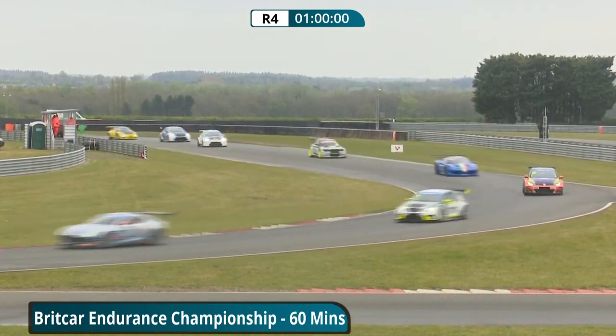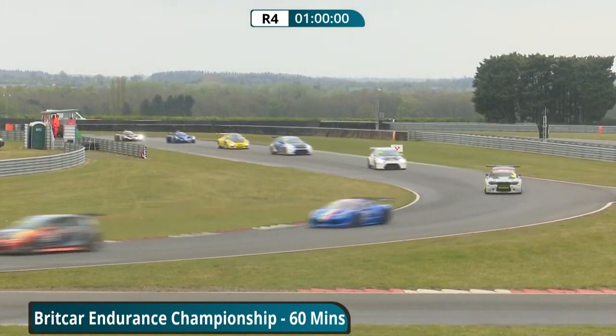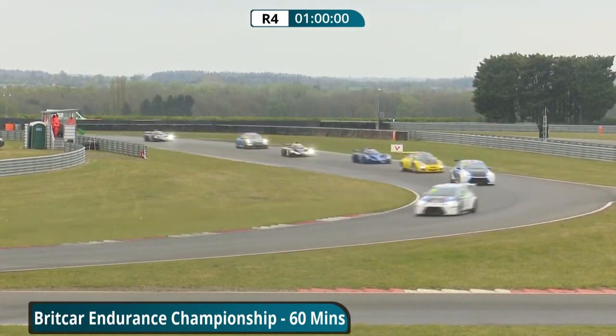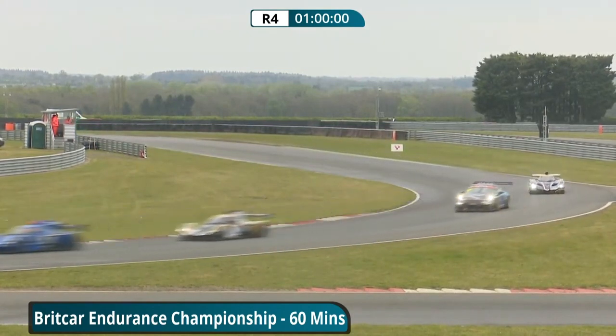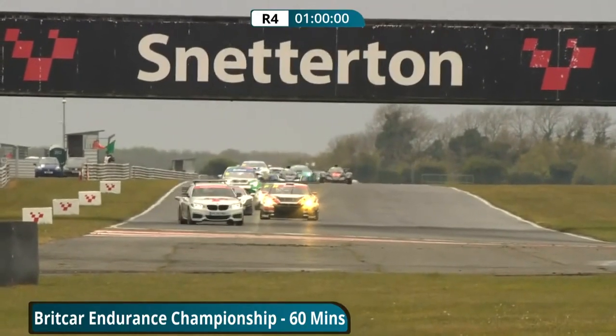Just looking through to see if there's anybody missing from towards the back of the grid there. The Wells and Stewart BMW is not there. I think that's the only car we're missing. Number 6, the BMW M3 GTR isn't there.